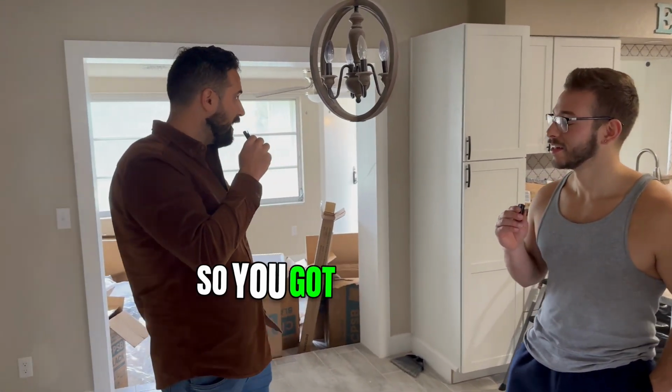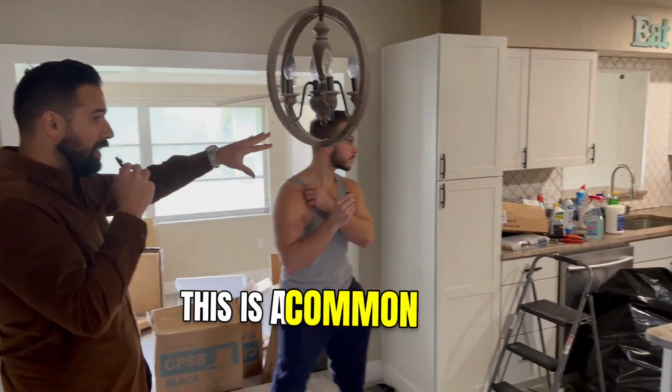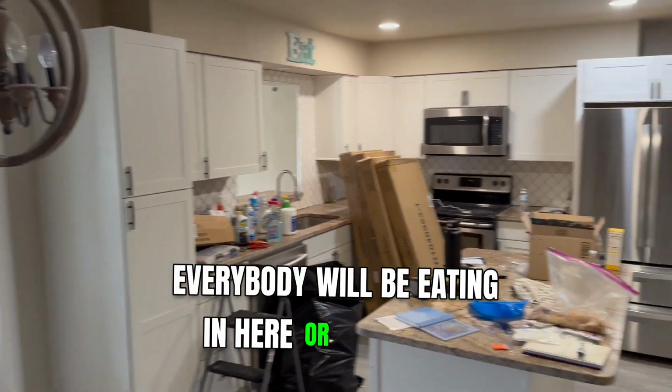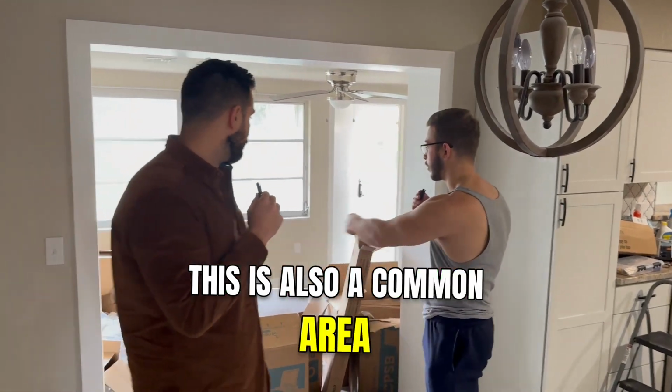So, all right, cool. So you got these 2 rooms here. These are about 90 square foot. You have the kitchen here. This is a common area. Everybody will be eating in here or whatever, preparing their food, etc. Yeah. Okay. This is also a common area.